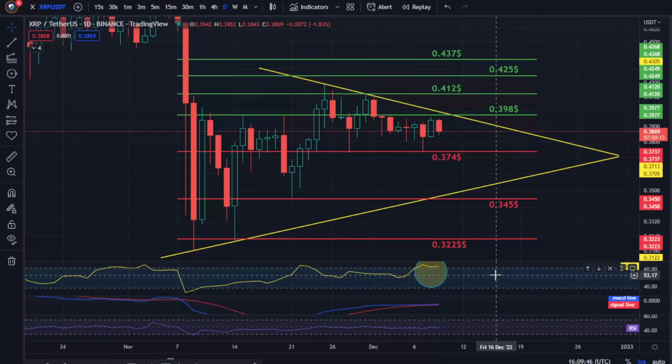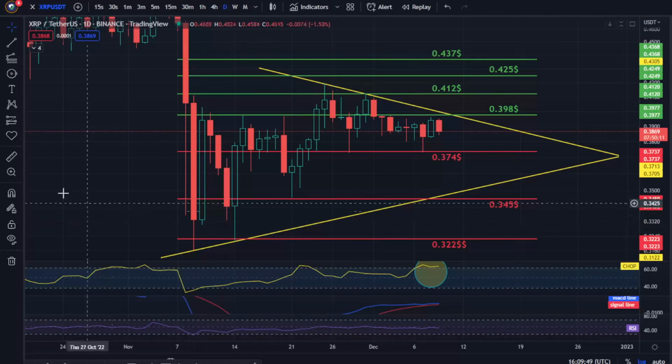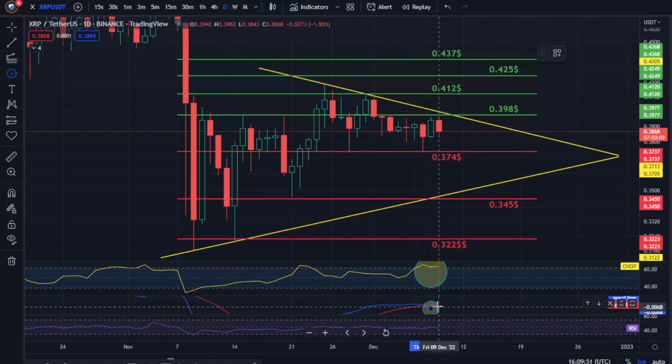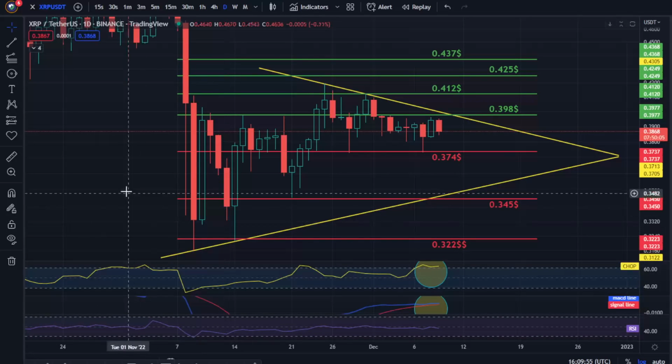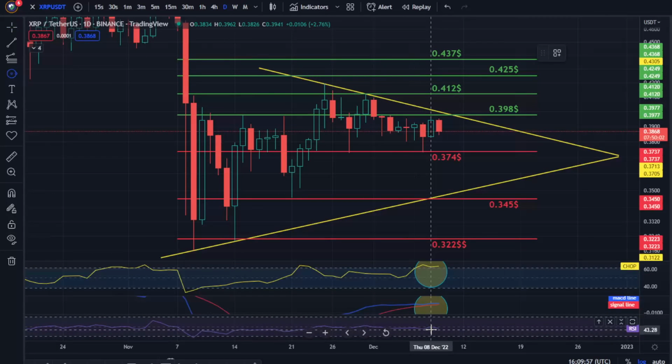On the CHOP index, we can see that the energy is strongly charged. The MACD indicator indicates that we are in an uptrend, while on the RSI we are below half, which may indicate a place for further increases.